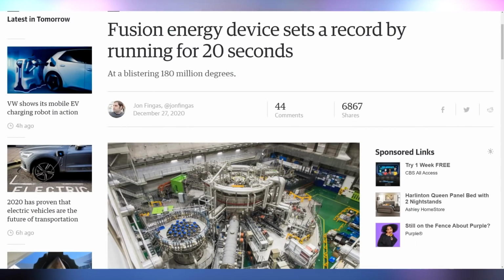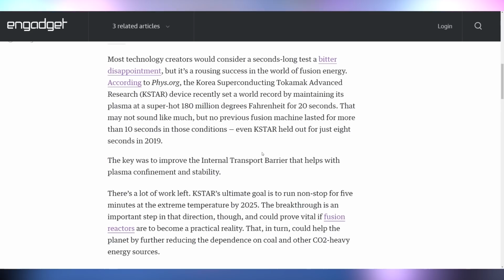And not today is when we're going to get destroyed by an artificial sun, because South Korea turned theirs off after they set a record by having it run at 180 million degrees for 20 seconds. This is part of the KSTAR program, which basically made a fake sun, essentially. From what I gather, it's actually a torus that's on the inside and not like a giant ball. But anyways, 180 million degrees for 20 seconds, a lot of plasma going on, making a fake sun.